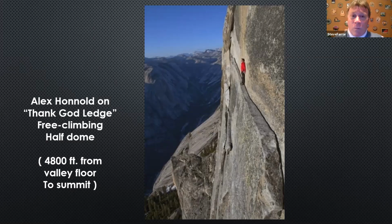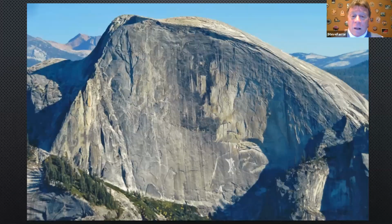And that, by the way, if you want your jaw to drop, rent the movie or grab it from the library. There's a DVD documentary called Free Solo, where Alex climbs. This is the face of Half Dome that he walked to the bottom and looked up and said, "Yeah, I think I can do that," and just free climbed.